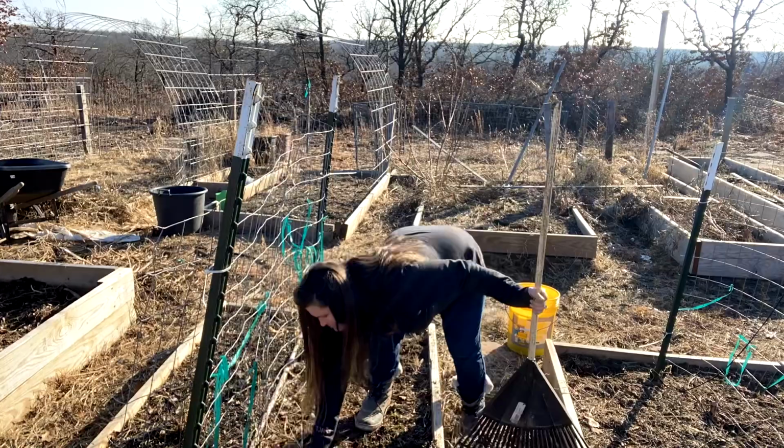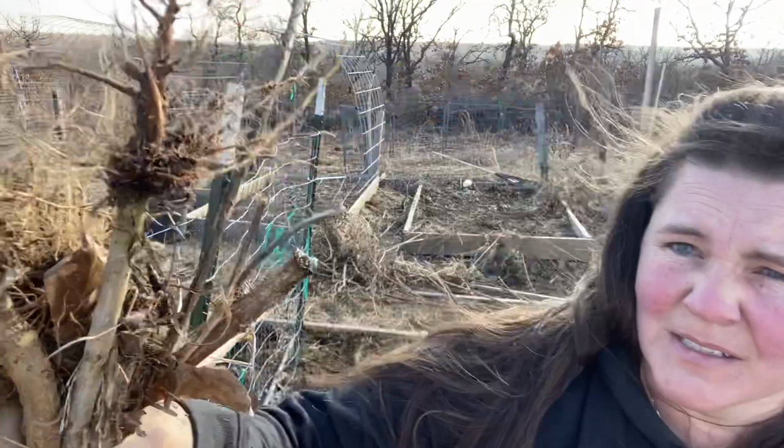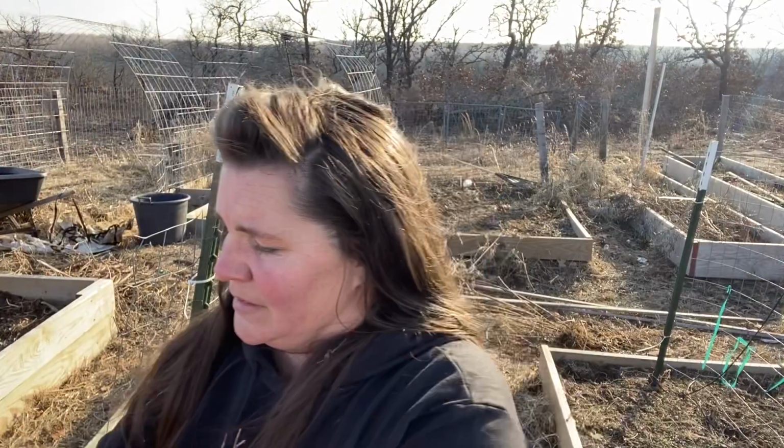One thing I'm never gonna grow again is cosmos. Look at their root system. They're taking up a lot of space in there. You live and learn.